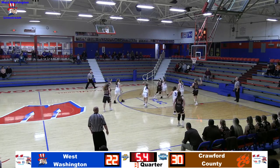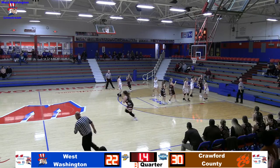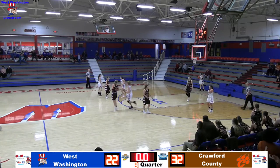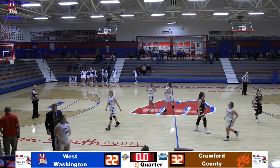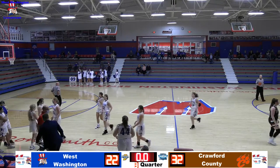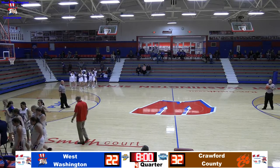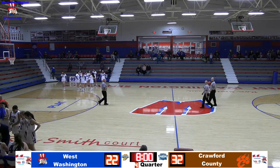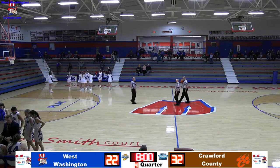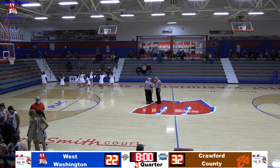They throw it inside. The ball is caught by Stutzman. Puts it up with the left hand. No good. Offensive rebound, and the layup is good. And that will end the quarter with a shot by Stroud off the offensive rebound. That's just a tough possession there for the Lady Senators. They nearly had the stop on defense, and then a last-second board and bucket. That will end the third quarter as we go to another commercial break, and you're listening to West Washington Senator Livestream.